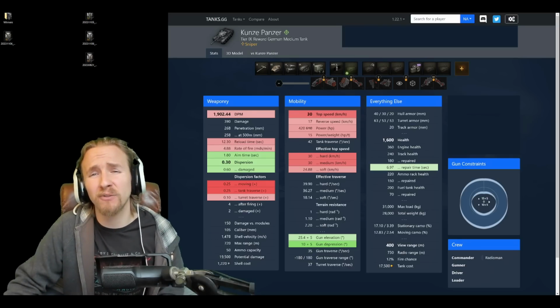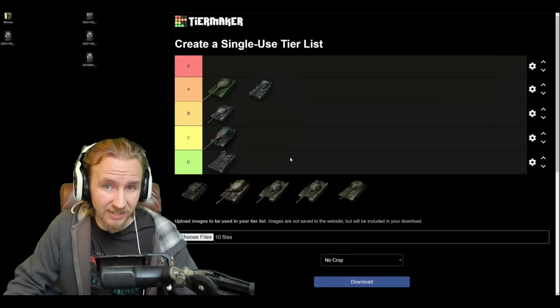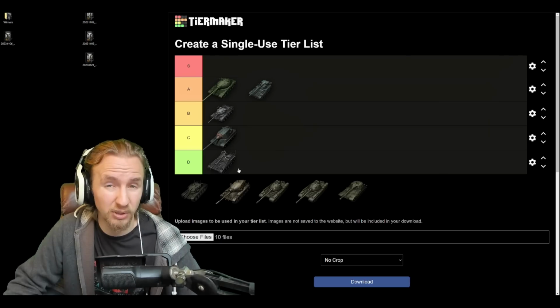And honestly, it just feels like a headache to have to min-max this tank. If you can bother to be sweaty, it can be an okay tank, but quite often it just feels like it's more hassle than it's worth.